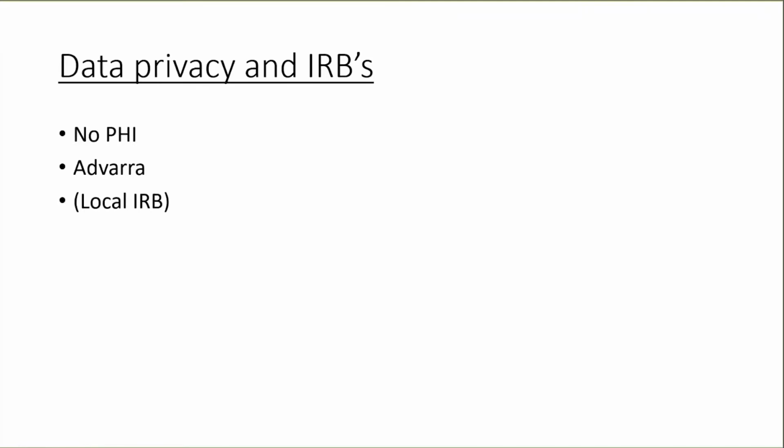I also want to make you aware of an organization called ADVERA. ADVERA is an IRB that works with ACR and serves as the central IRB for the NRDR registries. ADVERA has reviewed the 3D printing registry and has deemed it to be exempt from IRB oversight. And we have that as a formal document.